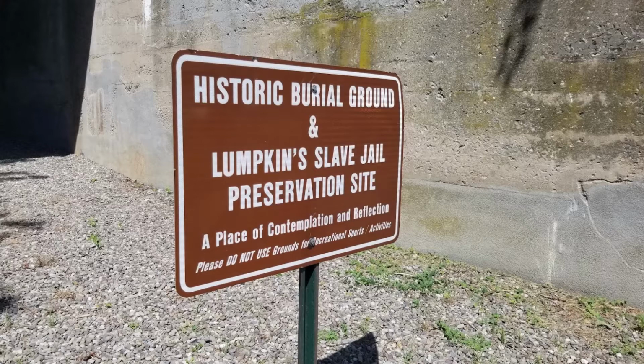Lumpkin actually had 4 buildings on this property: his residence, a tavern or restaurant area where people who were coming and interested in purchasing the slaves could spend the night, a kitchen where he fed himself, these travelers, and the enslaved people, and then, of course, the large holding facility, the jail where the enslaved people were kept. Now, Lumpkin had these 4 sites because he knew that the people coming to see the slaves in the jail needed a place to stay and needed food to eat.